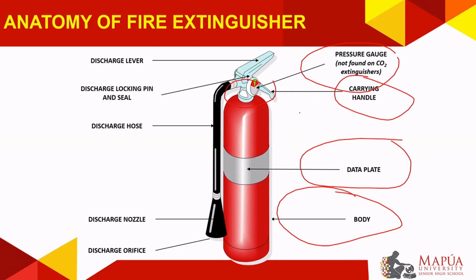The pressure gauge is a gauge or a meter or a measuring equipment that has three slices. It has a red, green in the middle, and red slice. And you would notice that there is an arrow. And if that arrow is pointed at the red sides of the gauge, this means that the fire extinguisher is expired. And you'd have to replace that fire extinguisher. But if the arrow is on the green, then it's okay.